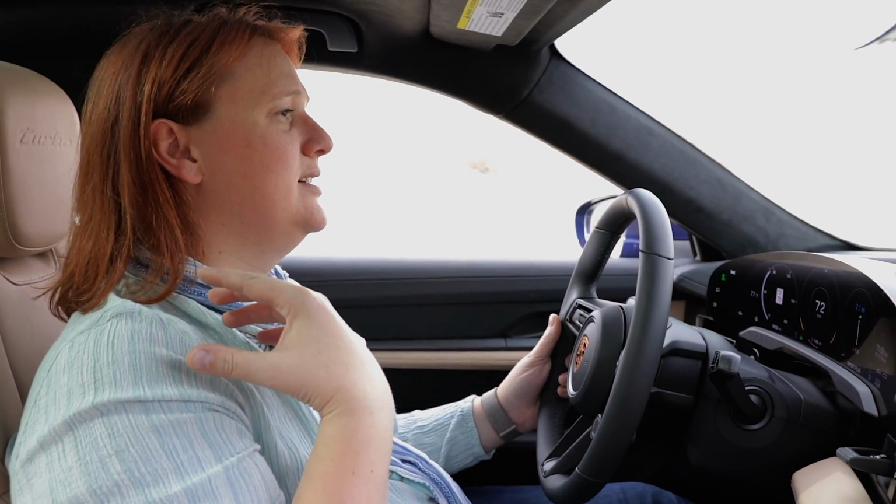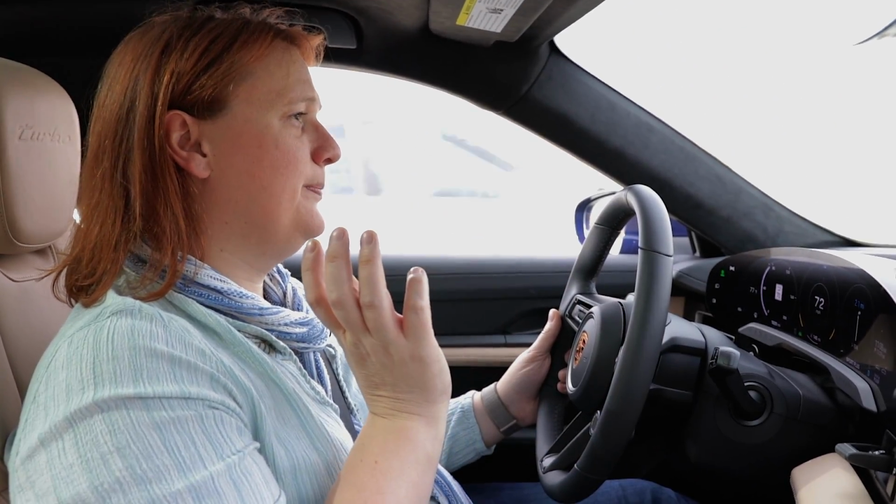You know that there are other choices on the market if you are heavily into your gadgets and you really want to have a car that will do 90% of the driving for you. The Taycan is not for you. If you want to do all of the driving, or at least most of the driving, but have technology just to help you out in case something goes wrong, then the InnoDrive system is definitely what you want.